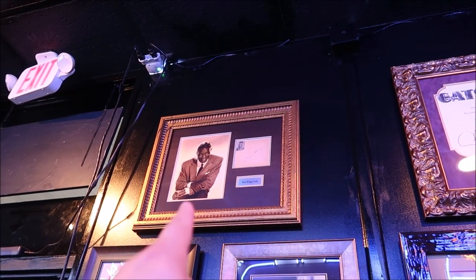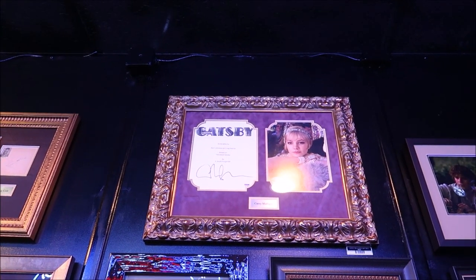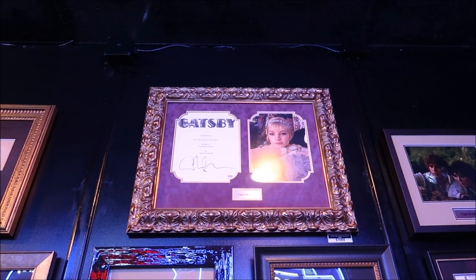Up here, you can see some cool stuff. That's a Nat King Cole autograph. And then take a look at this Gatsby signed screenplay. $500 for that. That is awesome. Look at that frame. It fits perfectly.